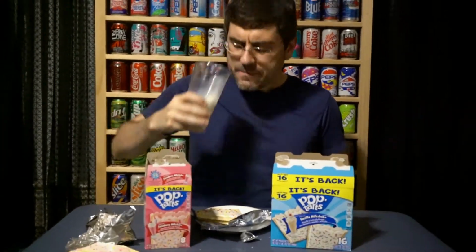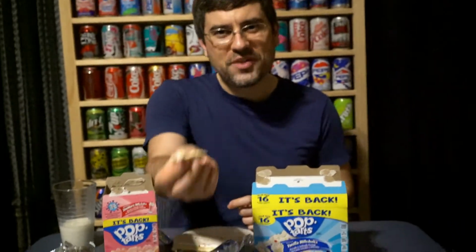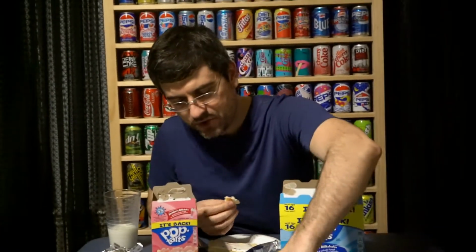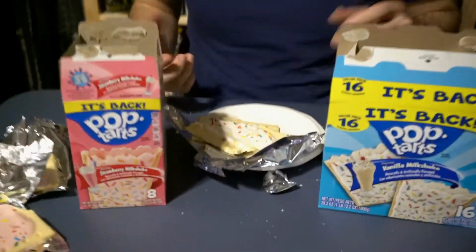It's kind of like a birthday cake-ish kind of flavor. Maybe it's the sprinkles talking. You want to try this? Oh boy, you want this piece? No, it's basically nothing, so you really shouldn't. There's not really a frame of reference for this flavor, but that frame of reference is definitely not going to be a vanilla milkshake. Any milkshake that I've ever had.